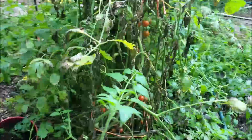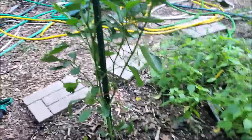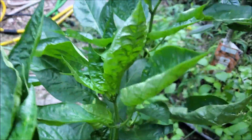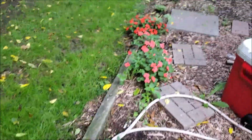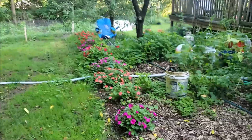More cherry tomatoes. This pepper plant's getting nice and big, growing along. It's flowering finally. This was a later one we put in over here. A cherry tree, they're come and gone. Our impatience row of flowers.